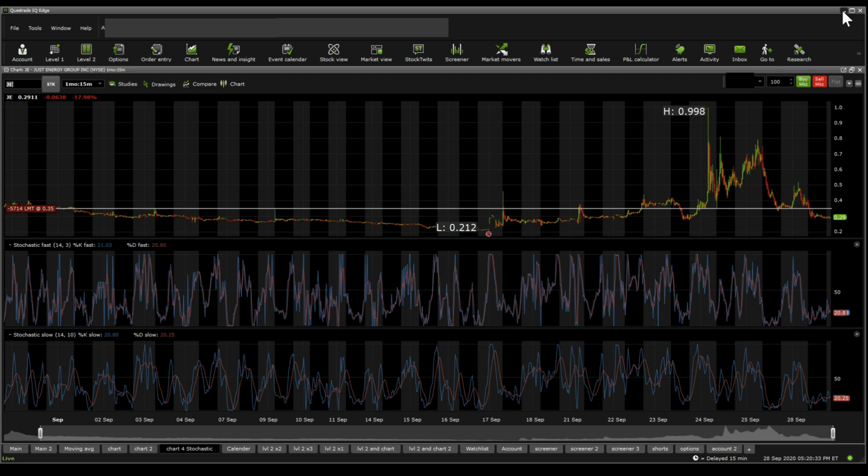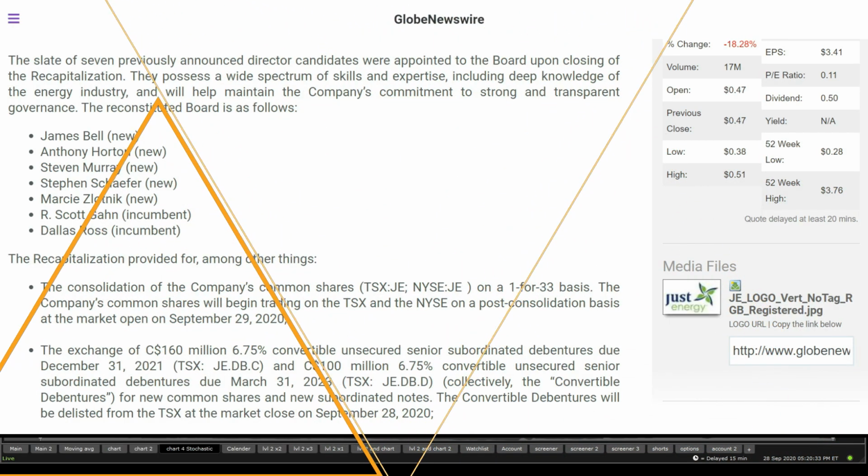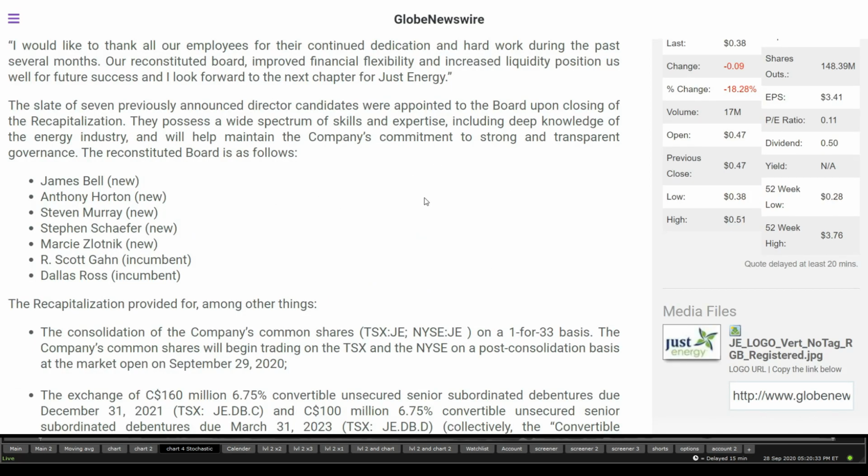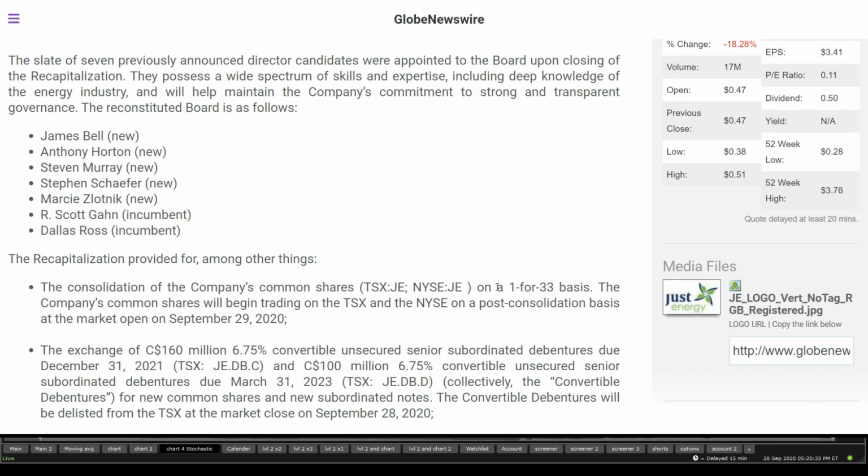Now let's take a quick look at the latest news for this one. Right off the bat, the latest PRs coming out are mainly that they closed the recapitalization plan and the reconstruction of the board of directors, and they have a new board of directors and movements. Now, the biggest thing moving this one, and the one that really tanked it down pretty fast, is the 1433 basis in terms of stock consolidation, which is a reverse split, and this will take place tomorrow morning.